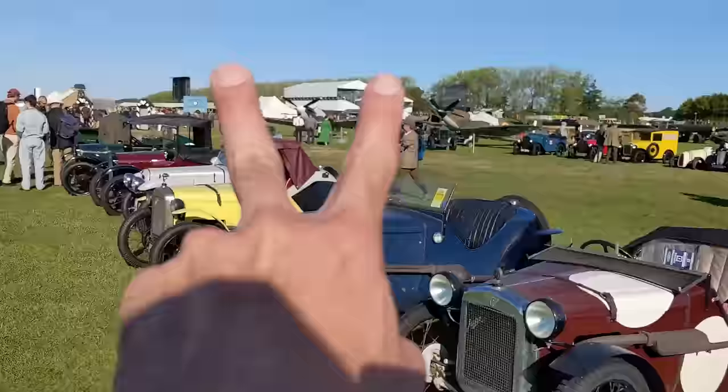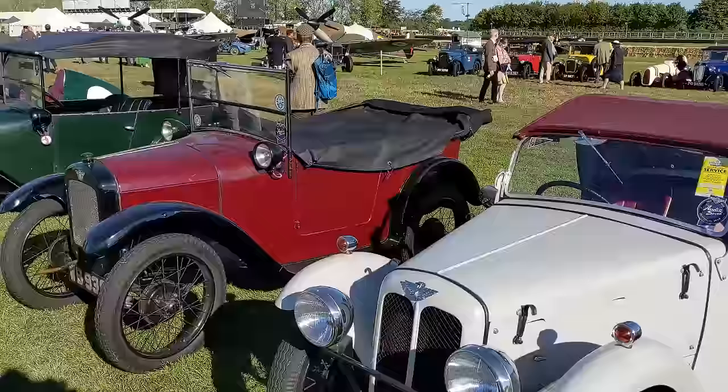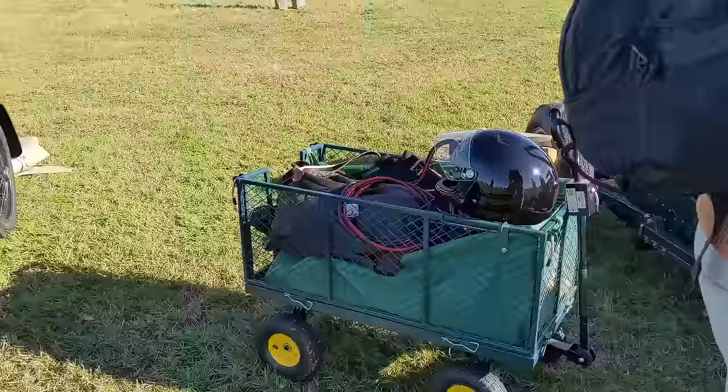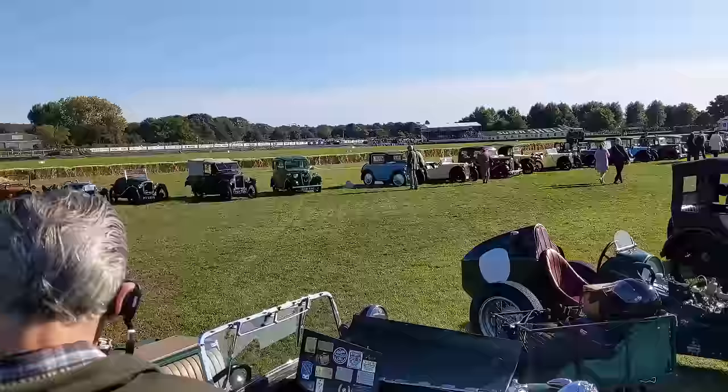Wow, look at this little roadster. That's pretty cool. And we have a race Austin 7. Wow, look at, I think it's supercharged possibly. Look at that. Very cool. And the Austin 7 Grasshopper in front of me. Well, I know that because there's a sign. So you can see them all in a row here.